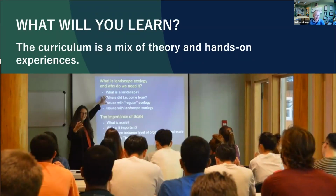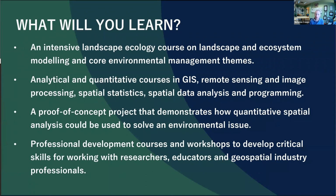As I mentioned, the curriculum is a mix of theory. So you'll learn theory through lectures and then hands-on experience either through programming or data management. Next slide. Getting into more detail, you'll learn about landscape ecology, ecosystem modeling, and there's a variety of core environment management themes for things like carbon, water resources, climate change, different aspects of the environment where geomatics is commonly being used. So that provides an overarching course that you take at the very beginning of the program that gives you the context about our changing environment today and how geomatics can be used to address some of those issues.